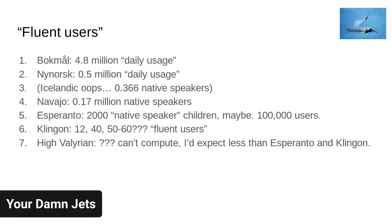say 200 million native speakers, and you'd be generous. So they teach Navajo, which has less speakers than Nynorsk, which is an actual human language. So if the notion is like, well, there's not enough speakers of Nynorsk to make it worth our while, why do you teach Navajo? It has even less speakers.